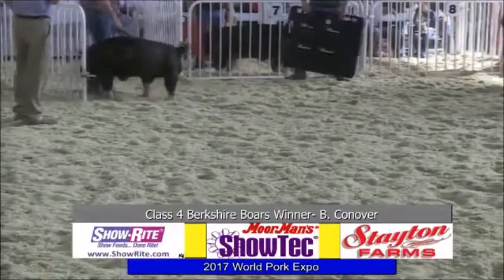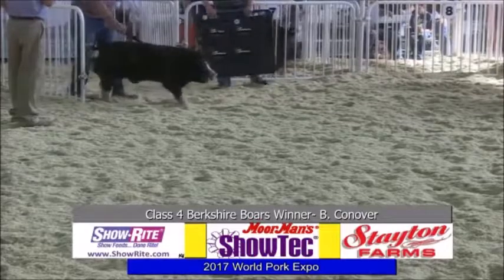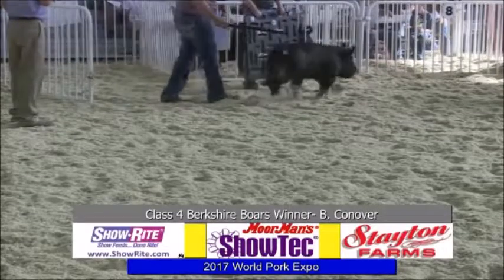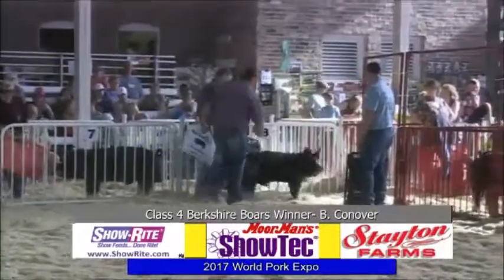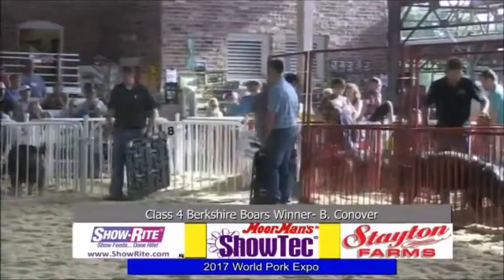Really got an aggressive pair here. Here's one that is big framed, just not as good in his design. I'd like to change his hock set and quality. Just doesn't square up. He's got inflammation there that's really changing his gait more than I like.